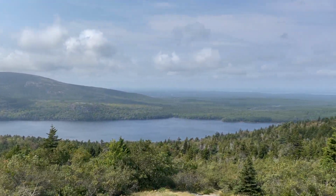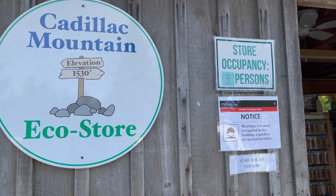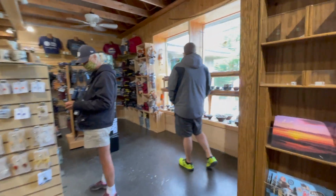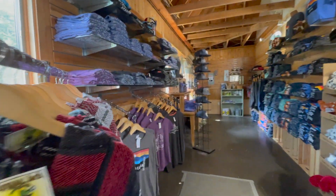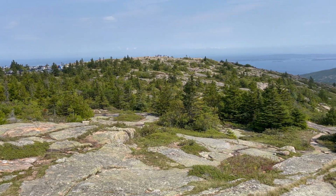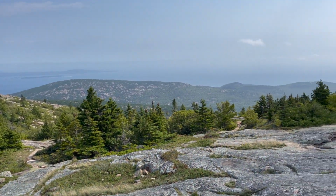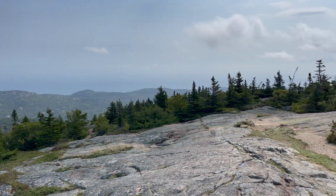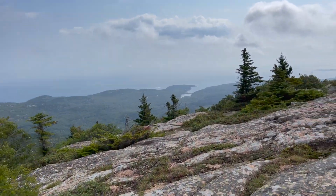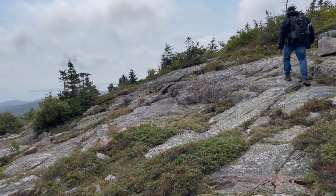Today we are checking out Cadillac Mountain in Acadia National Park in Maine. And this is definitely one of the highlights of Acadia, right? Oh yes, so excited to get on this hike. Cadillac Mountain is the highest point on the Eastern Seaboard at over 1,500 feet above sea level. It is a very popular destination, most popular at sunrise, because it is the first point in America to see light when the sun rises. Pretty cool.